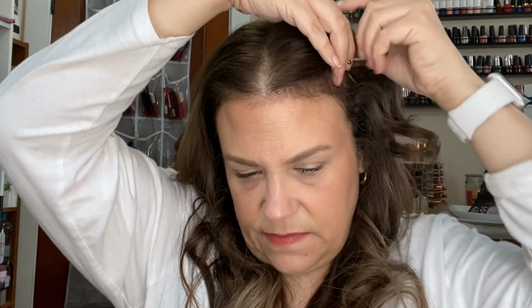I've got my hair. I'd be comfortable walking out of the house. I would be comfortable going to the park. To me, this is comfortable. Let me know what you think. I'd love to know. What's your opinion of a no makeup look?